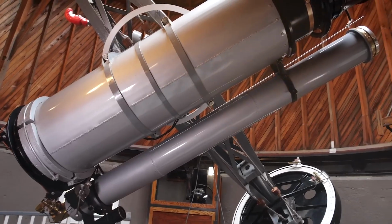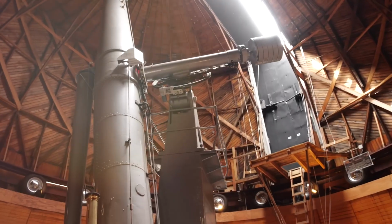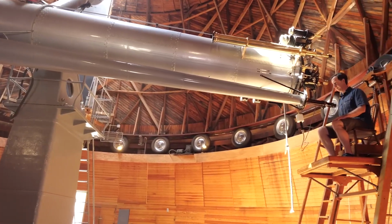This is the Pluto telescope, the telescope that was used to discover Pluto almost 100 years ago. So here we are at the Clark Telescope. This is where Percival Lowell sat to observe Mars.